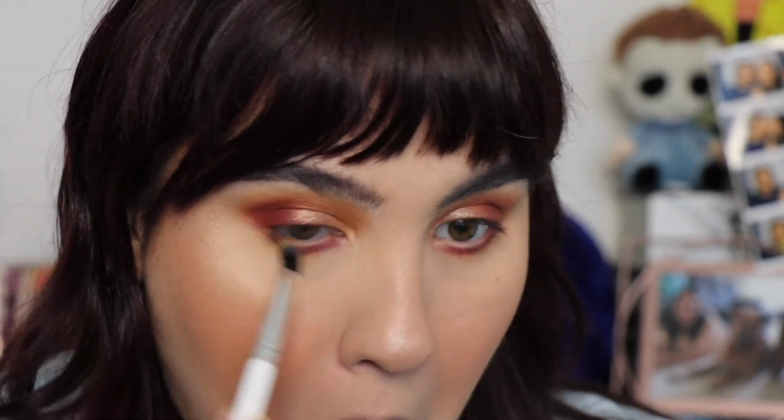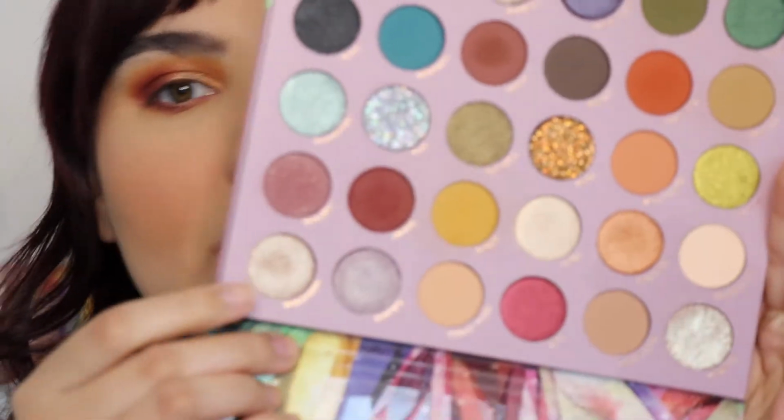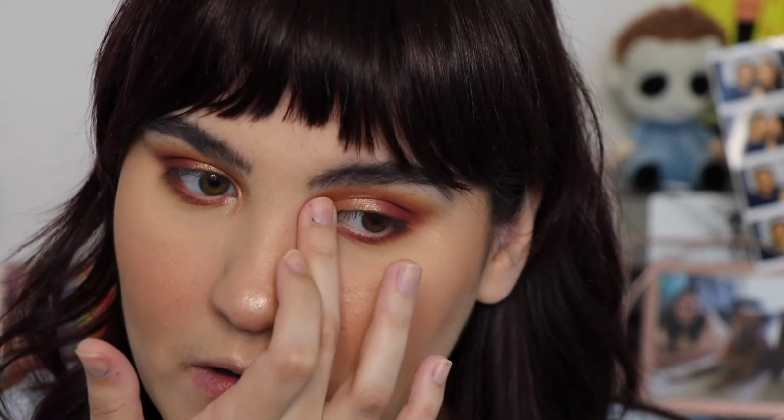Just so it doesn't look so harsh, but... And then I'm going to take Moonstone right here. With just my finger, I'm just gonna pop it in my inner corner. Like that. Oops, slightly messily. Getting it everywhere, but that's fine. Just a nice highlight. So now I'm going to pop on some mascara and a lippy, and then I will tell you guys what I'm thinking so far.